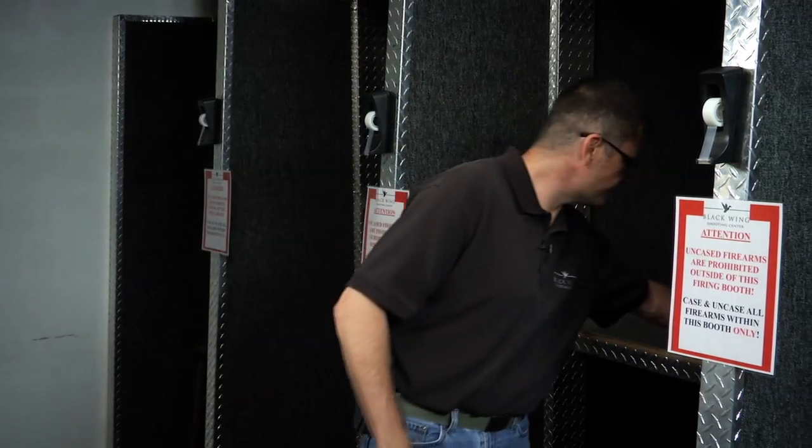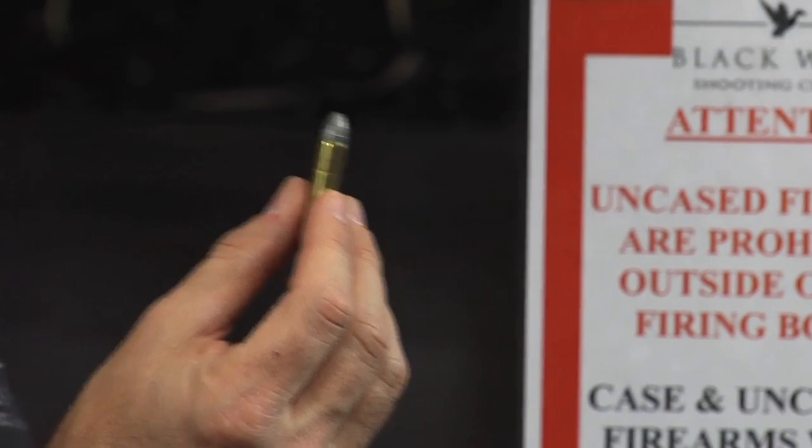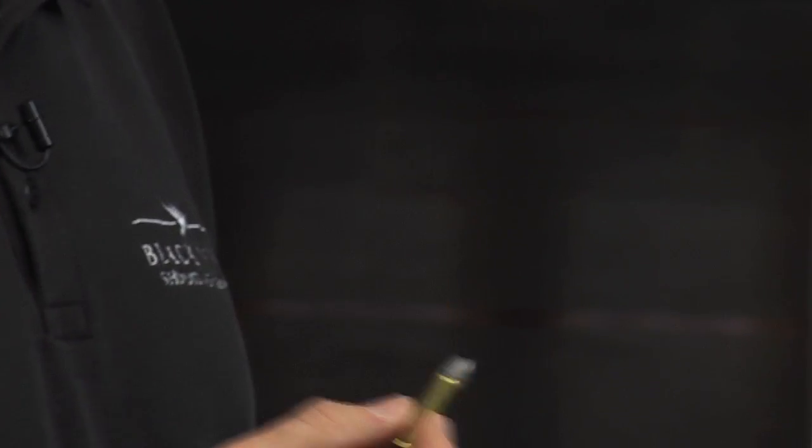Maybe we'll just start with the basics. Does that range sell ammunition, or do I need to bring my own ammunition? And importantly, especially when dealing with an indoor range facility, are there rules concerning ammunition? For example, Blackwing Shooting Center requires that center fire calibers be semi or full jacketed, so this unjacketed lead 38 special round is not able to be fired here. We don't allow this to be used on the indoor ranges because it puts a significant amount of lead particulate in the air. We have a HEPA filtration system, and the use of unjacketed lead ammunition causes the filters to clog up very, very rapidly.